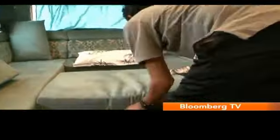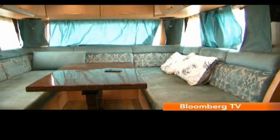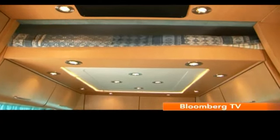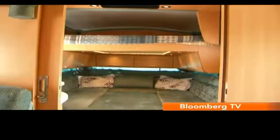First, let's get rid of this bed. It requires some effort, but as you can see, there's a full dining table hiding underneath. And if you invite some guests over, there's a whole other double bed inside the ceiling for them to sleep in.